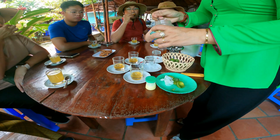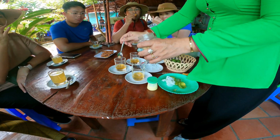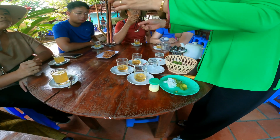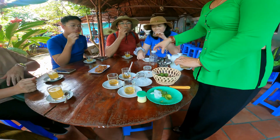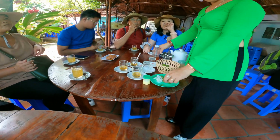At the bee farm, we were served some fresh tea with bee pollen and honey. Now you can choose to buy this bee pollen and honey if you want to. It's honey, honey lemon.